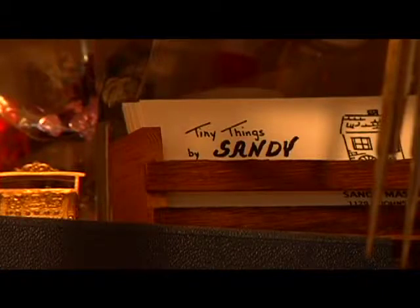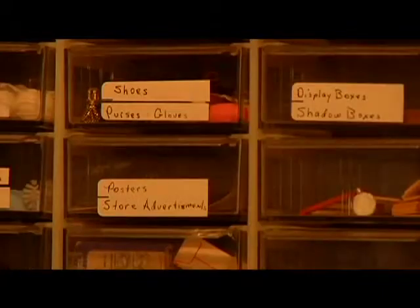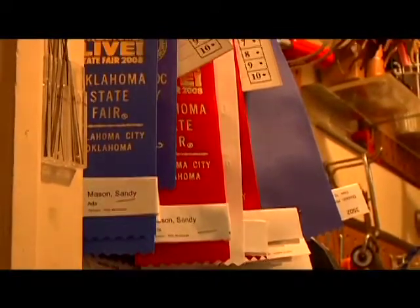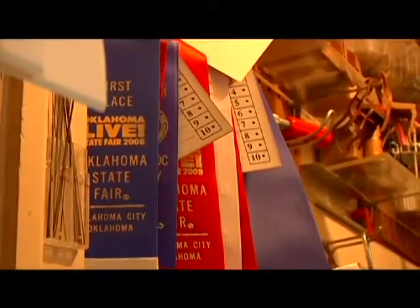Sandy's talents have not gone unnoticed in the miniature world. Her many creations have earned many accolades on the fair circuit. She is a regular at the Pontotoc County Fair and the State Fair of Oklahoma. Despite her success, she is her own harshest critic and often will work for months to achieve her desired result.